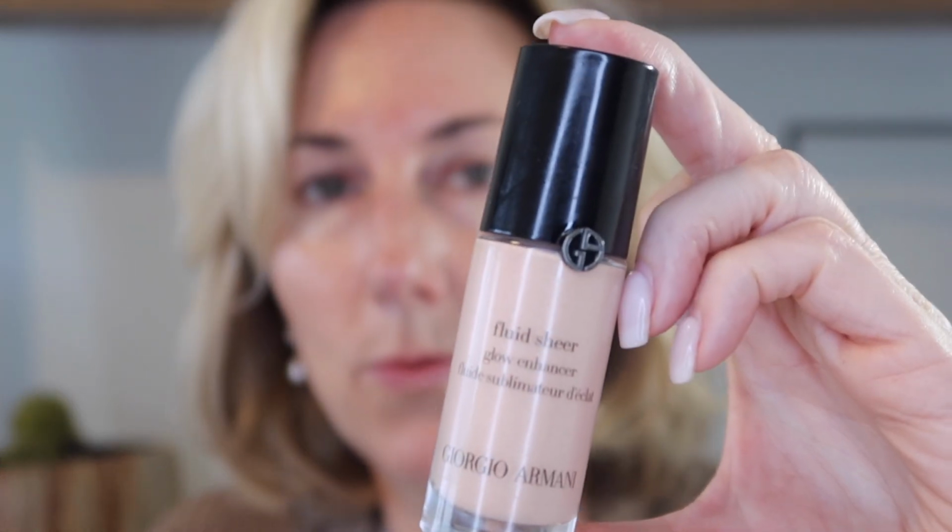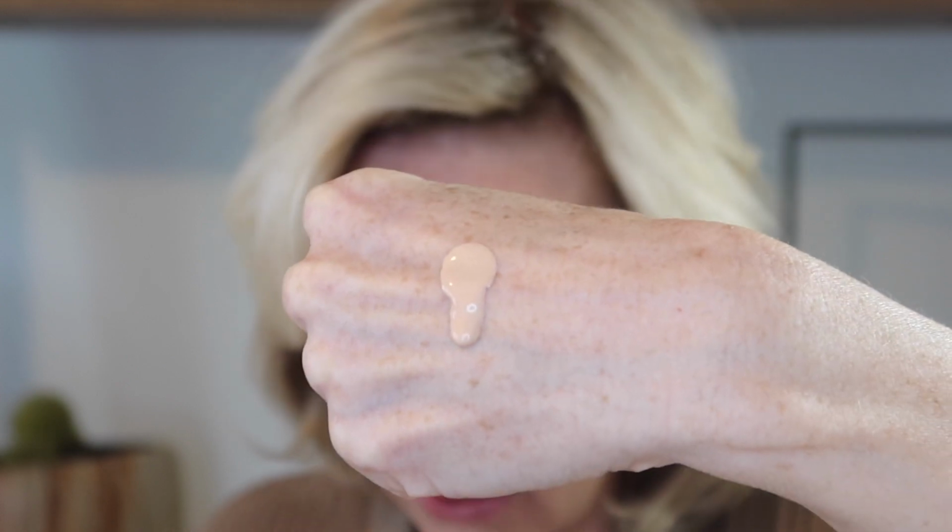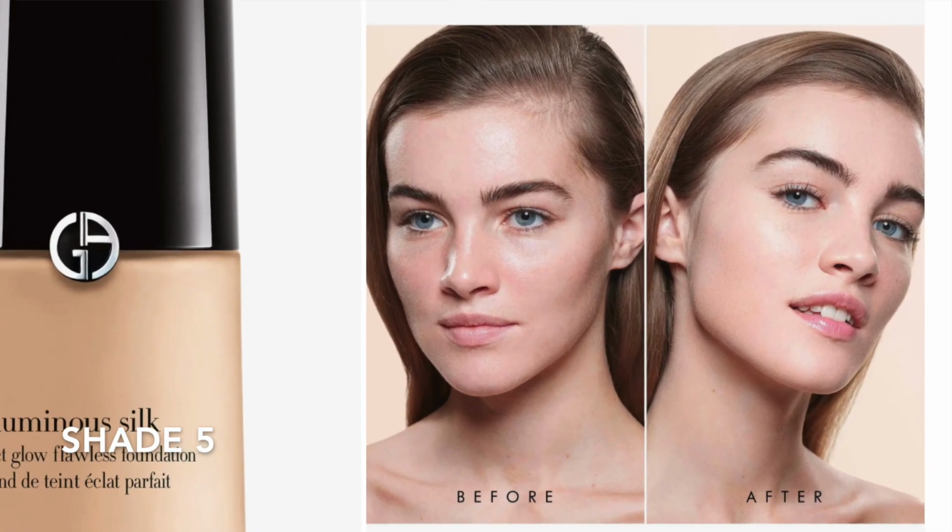Okay, I'm going to start with one pump of the Armani Fluid Sheer Glow Enhancer, and this one is in shade 2. Really pretty little champagne color here. And then I'm going to take Luminous Silk, and this one is in shade 5, and I absolutely love the combination together. When I was picking up this, which is exclusive to Nordstrom, I ended up getting matched again to Luminous Silk, and I really think I have found my shade, which is number 5.